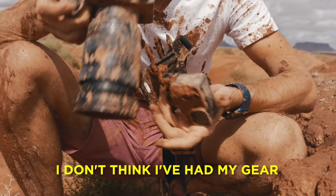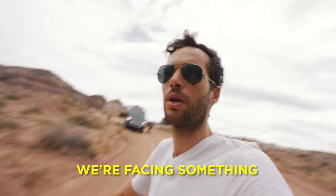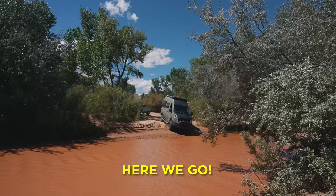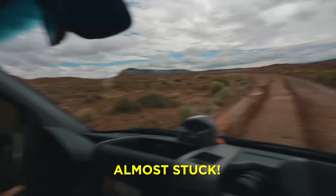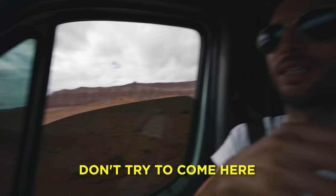Look at my A1. I don't think I've had my gear that dirty. Look at this, it's insane. We're facing something actually really difficult. Here we go. Go, go, go, go. Almost stuck. Oh my God. Oh, I got scared. Don't try to come here without a 4x4 car.